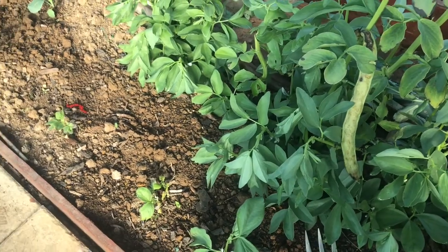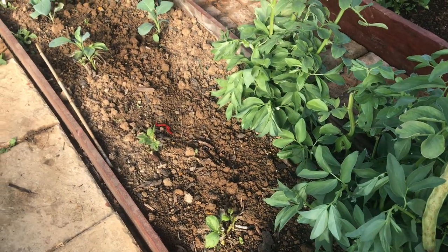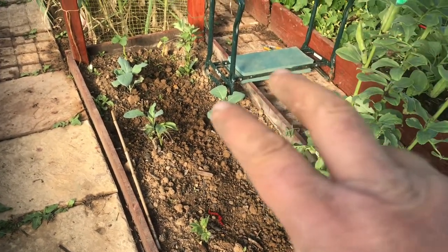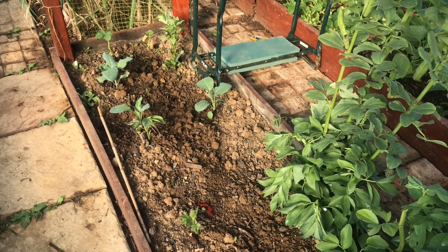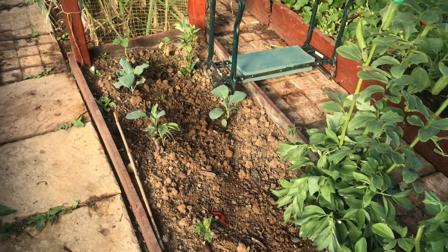Now I've got this empty bed. And I need to decide what to put in it. I've put in 4 cabbages here. But I don't know really whether I want to fill this with cabbages. I want to do something else in here, so I'm not sure. So give me some suggestions.